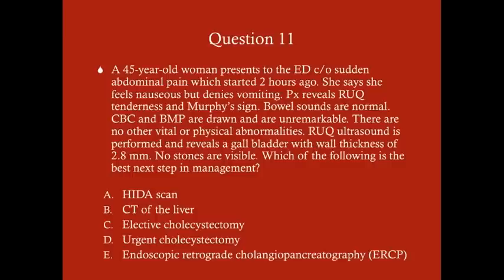So question 11 gives us a 45-year-old woman presenting to the ED complaining of sudden abdominal pain, which started 2 hours ago. She says she feels nauseous but denies vomiting. Physical exam reveals right upper quadrant tenderness and Murphy's sign. Bowel sounds are normal. CBC and BMP are drawn and are unremarkable. There are no other vital or physical abnormalities.